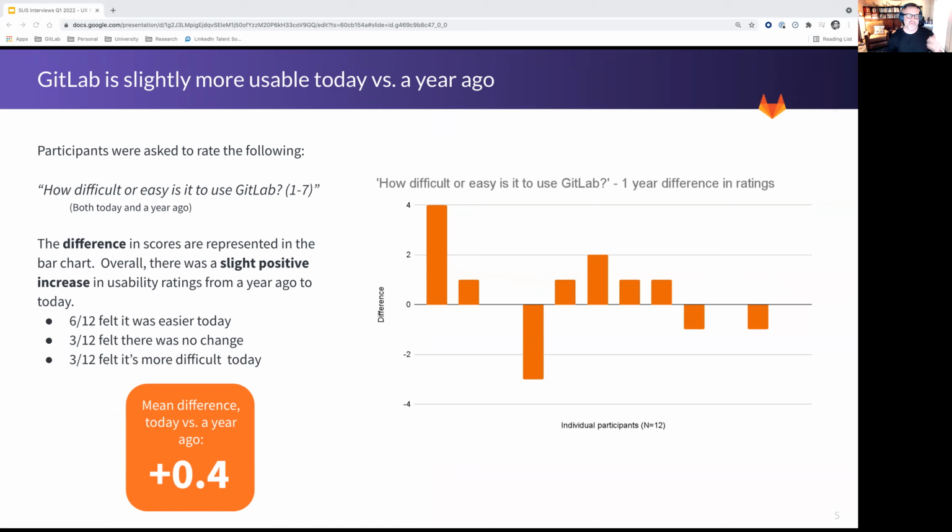Half felt that it's easier today. 3 out of 12 felt there was no change from a year ago, and another 3 out of 12 felt that it was more difficult today. When we look at the mean across these, there's a very slight positive increase from a year ago to today. So we might think, okay, that's a little bit promising.